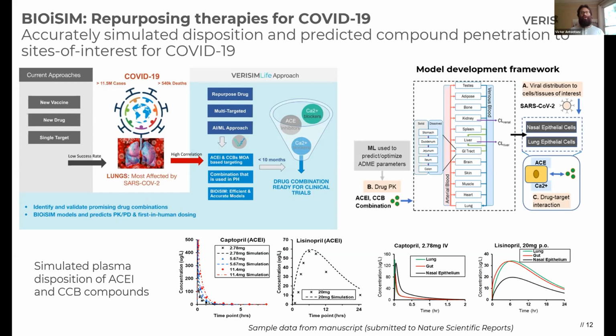And the key hypothesis driving this is that compounds repurposed from pulmonary hypertension that target ACE inhibitors and calcium channels, specifically calcium channel blockers, could be utilized to prevent some of the cytokine storm effects, in addition to mitigating some of the viral infection. So the results here are pretty straightforward. We were able to simulate the pharmacokinetics of drugs accurately, and we've submitted the manuscript. It's currently under review, but we were able to simulate the experimental data well and also predict penetration to these sites of action that are implicated in COVID-19.